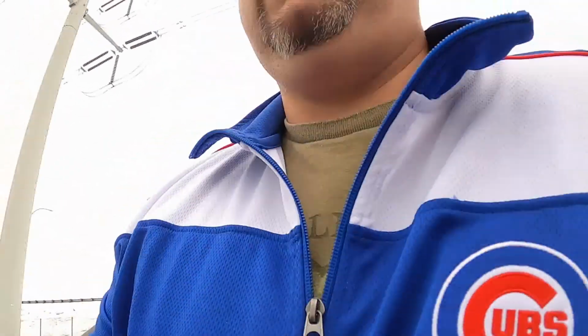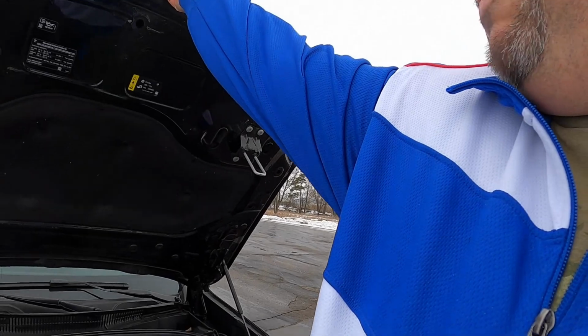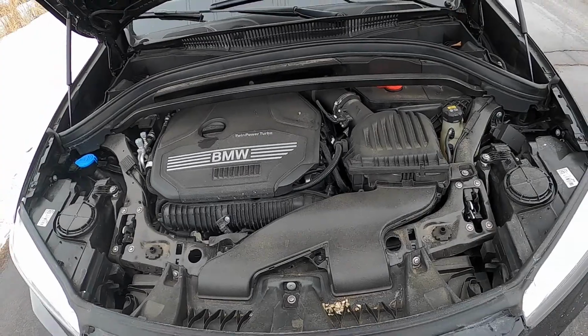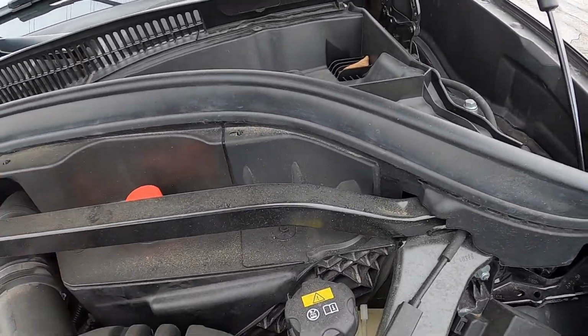One more thing, I forgot to do the engine. Shame on me. 2 times for BMW. We'll pop the old engine here. It says engine compartment hot, be careful. I think I know that. This is the engine right here. And even a stretch power brace in this is kind of, look at that. I didn't think that would happen.